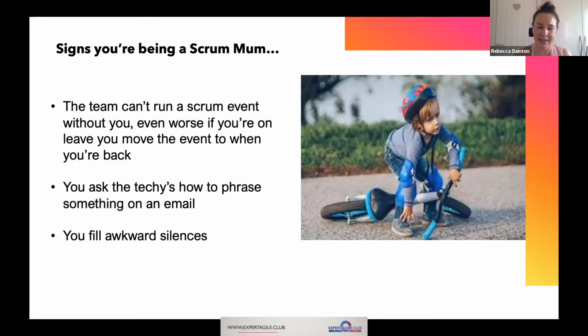Especially things like the daily Scrum, that's for the developers, we know. The review should be led by the product owner anyway. But even things like sprint planning, if you're not around, the Scrum team should be able to pick these things up. So, if you're doing that top one, let the team do it. Let them become effective at running their own events.